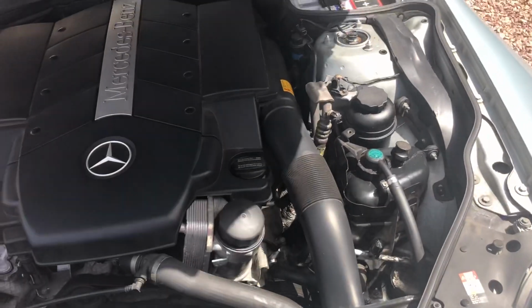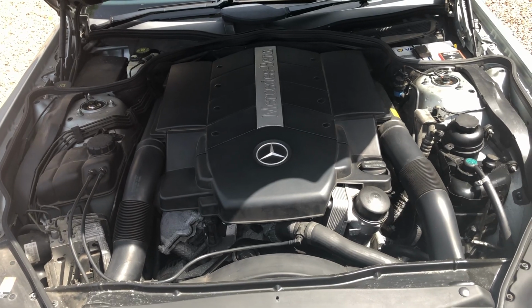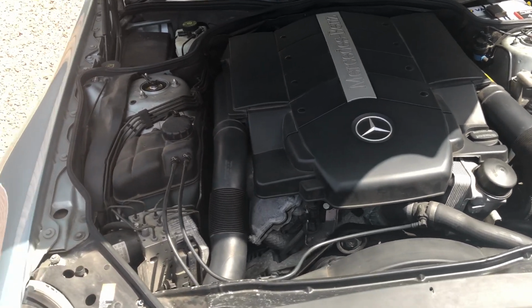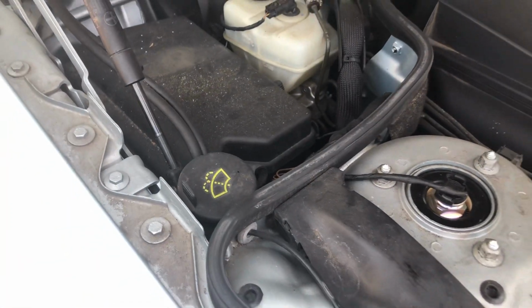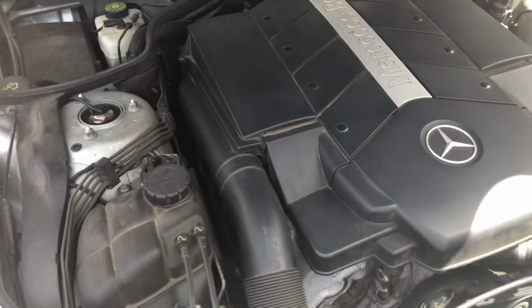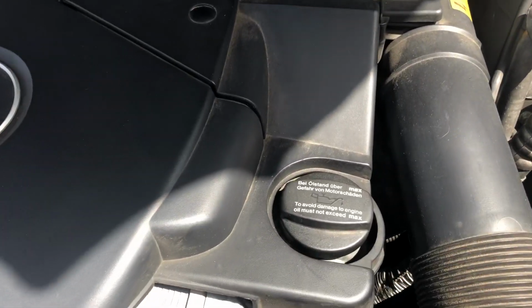Just give you a quick look under there. Boot release is just there. Just walk round and have a look here. We'll only have just a quick 30 seconds around. So this is the engine, 5 litre V8. Just a couple of things to note here. Windscreen washer, which I always like to focus on, is on the side there. Your oil filler cap is just there.